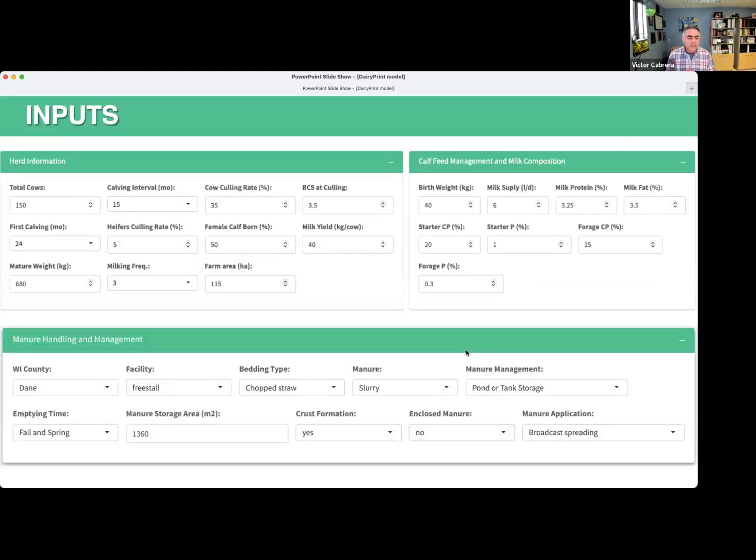Okay, so now let's take a look briefly at what the user needs to do to actually have some evaluation of the farm using the DairyPrint model. Everything starts with the herd information. That's the way we designed it, basically. And so the user only needs to enter a few data points that should be readily available in the head of the decision maker. Actually, I don't think any of these data points would need to be retrieved from any management software on the farm. But if they want, it's possible.